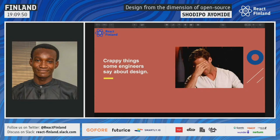So this part is really funny. I'm going to mention myself: I design, but I also do engineering. But these are some crappy things some engineers say about design. I'm just going to mention some severe developer remarks here. Bear with me for these few slides.